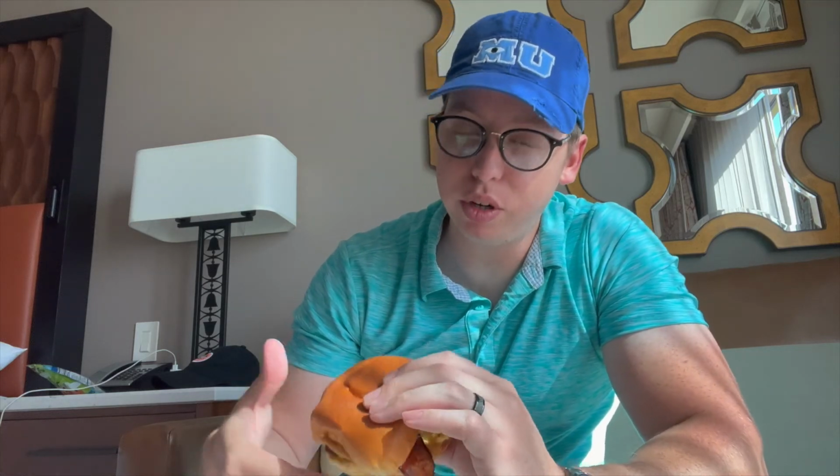So I got the bacon, egg, and cheese sandwich. That's a hefty sandwich. Look at that. Big old slab of fresh. It looks like fresh eggs on there. Let's give it a try. Well, I've already taken a bite, but let's give it a try. Oh, it's good. Tastes like a fresh made sandwich.